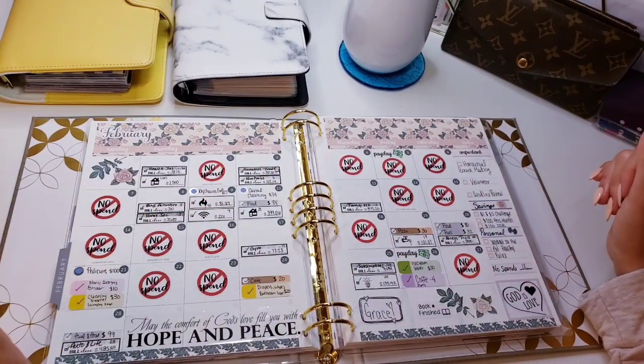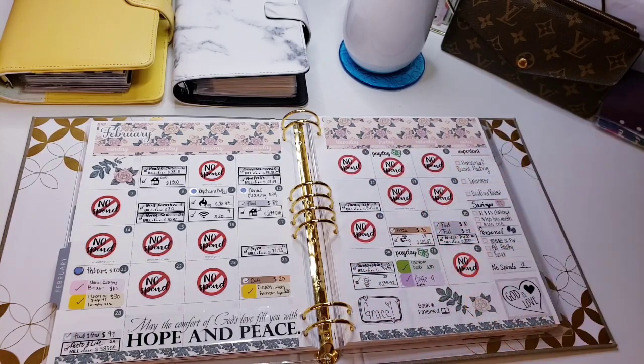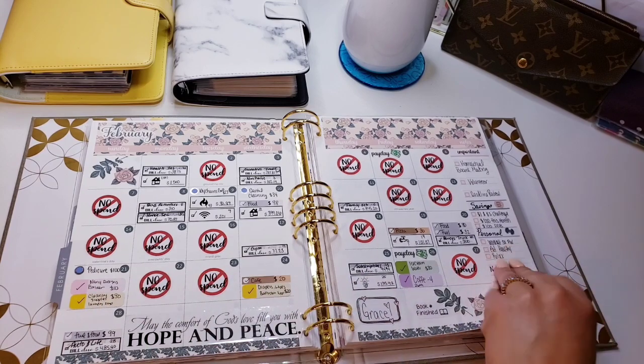This is my calendar view. This is so important for me because I get to see when my bills clear. And then at the end of the month, I come down and put my no spends. It helps me track my monthly challenge no spend days. So we'll go over this together. This is what we're going to do to wrap up this video. We'll come back to this sheet.